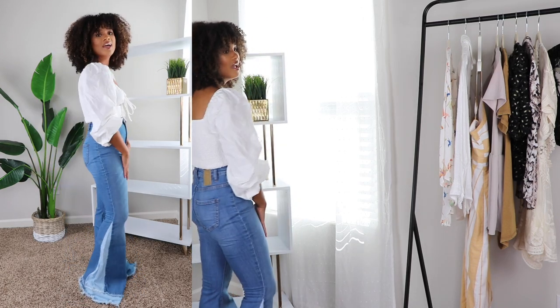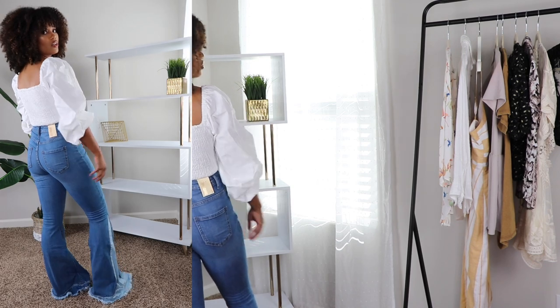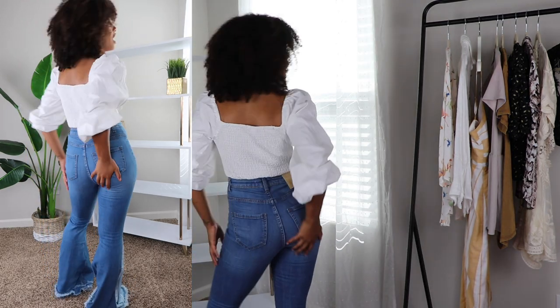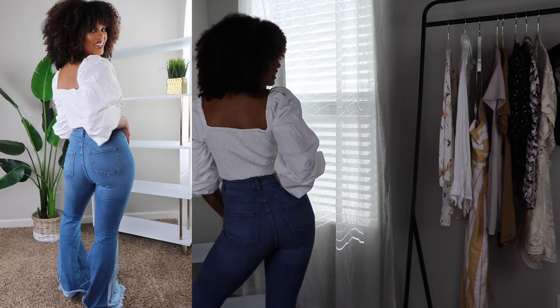I'm so happy that I got the 5. I really love these jeans. Here is how they're looking in the back. They give you a nice little hug on your bum, so it just looks really cute. Look at the booty, look at the booty.